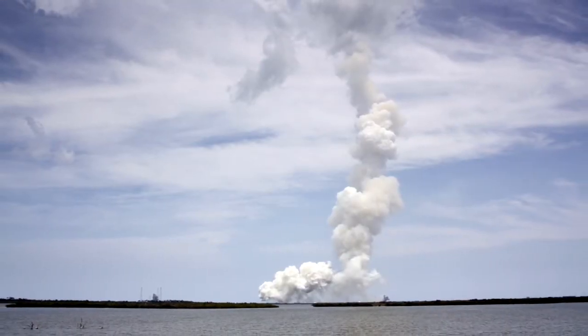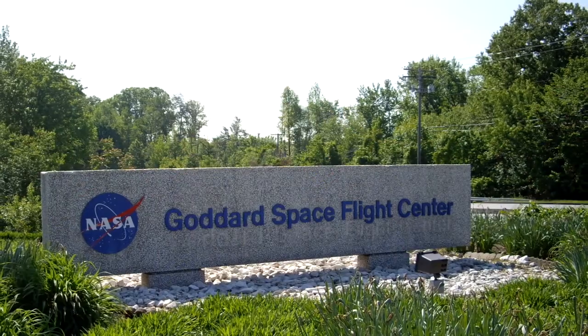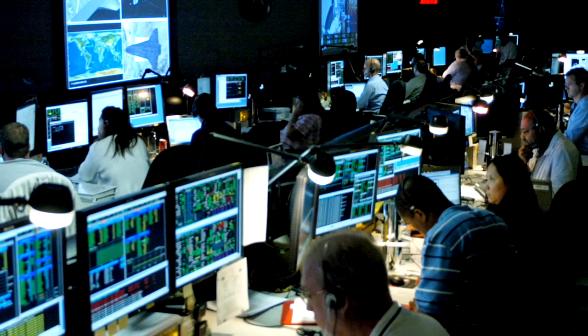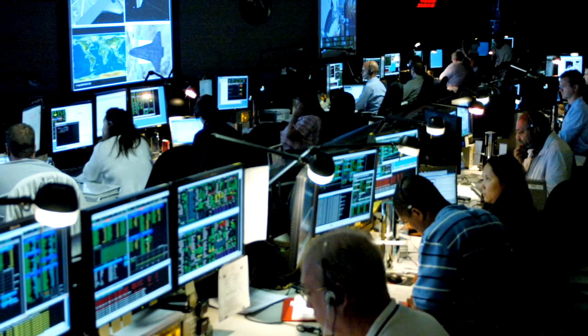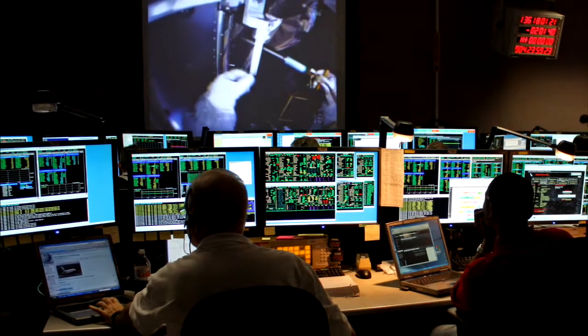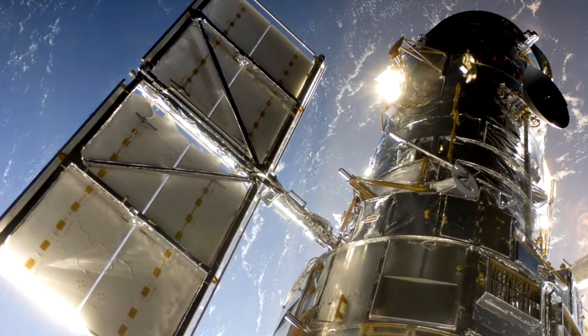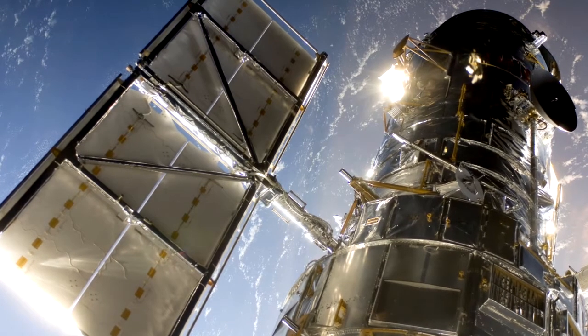After Atlantis was safely in the air and all that was left was its trail of smoke, the ESA Hubble Space Telescope team moved north to NASA's Goddard Space Flight Center in Maryland, where engineers man the STOC, the Space Telescope Operations Control Center. There, the ESA team worked closely with the Goddard team to ensure both the safety of spacewalking astronauts and the solar panels.